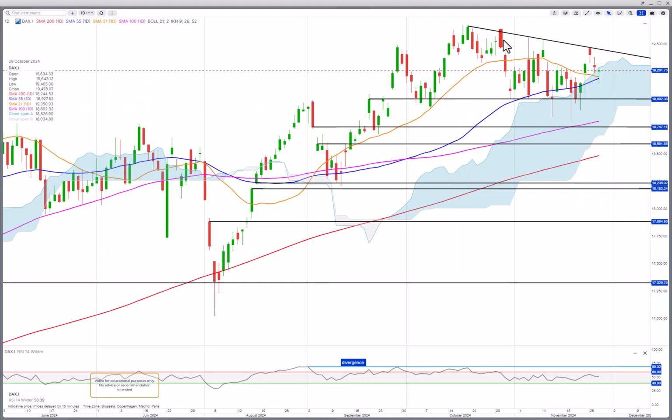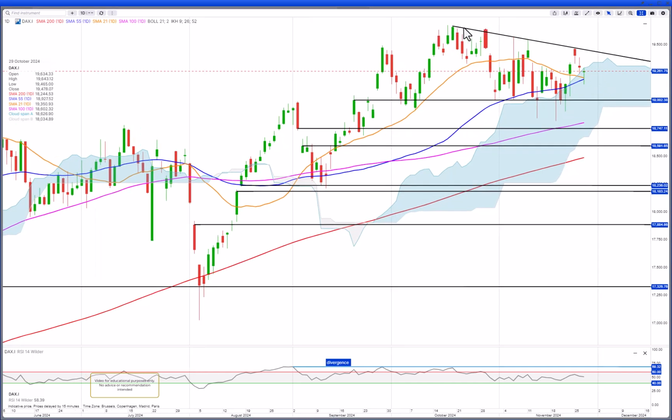DAX still key support 19,000. It is forming what appears to be a descending triangle-like pattern. You can see the upper trend line here declining. We have a kind of horizontal line here in this region, just around 19,000. It really needs to break out of this with a close, and it never closed below 19,000, which is a key.